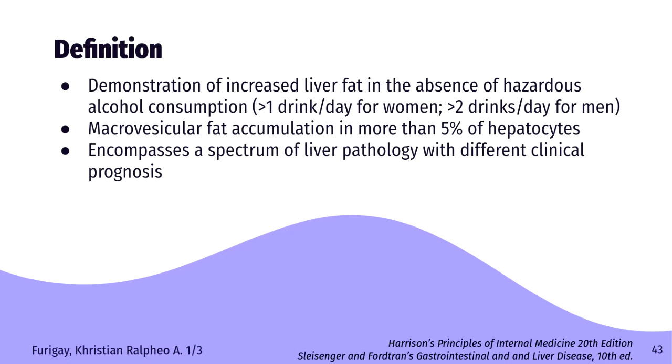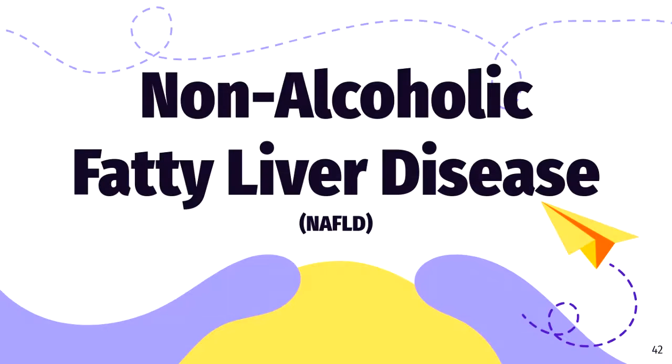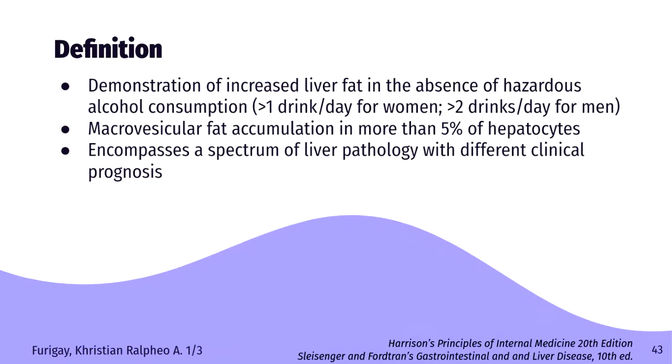So for non-alcoholic fatty liver disease, it requires a demonstration of increased liver fat in the absence of hazardous alcohol consumption, which is greater than a drink per day for women and greater than 2 drinks per day for men. So the defining feature of non-alcoholic fatty liver disease is the macrovesicular fat accumulation in more than 5% of hepatocytes.